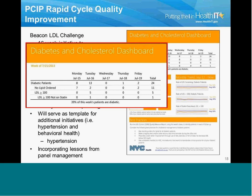For Tuesday, you see that it says LDL greater than or equal to 100. They happen to be 5 patients. And of those 5 patients, 1 patient is not on a statin, and that would be the recommended treatment for cholesterol control.